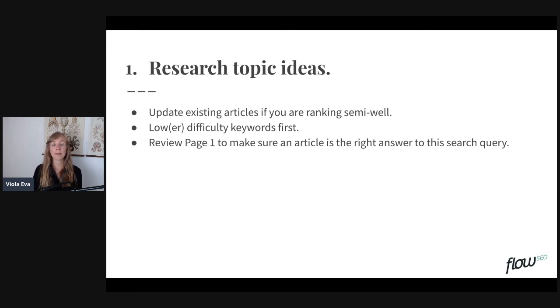And then lastly, once you pick the topic, have a look on page 1 to see if an article is even the right answer to the search query. Google has changed dramatically, and with some how-to queries, lifestyle topics, you might see tons of videos ranking or images. Writing an article is not always the best answer to the search query. Sometimes it requires a landing page. So before locking in the topic, have a quick look on page 1, see if you see a lot of articles and guides on there, and then move ahead and be confident that your article can rank as well.